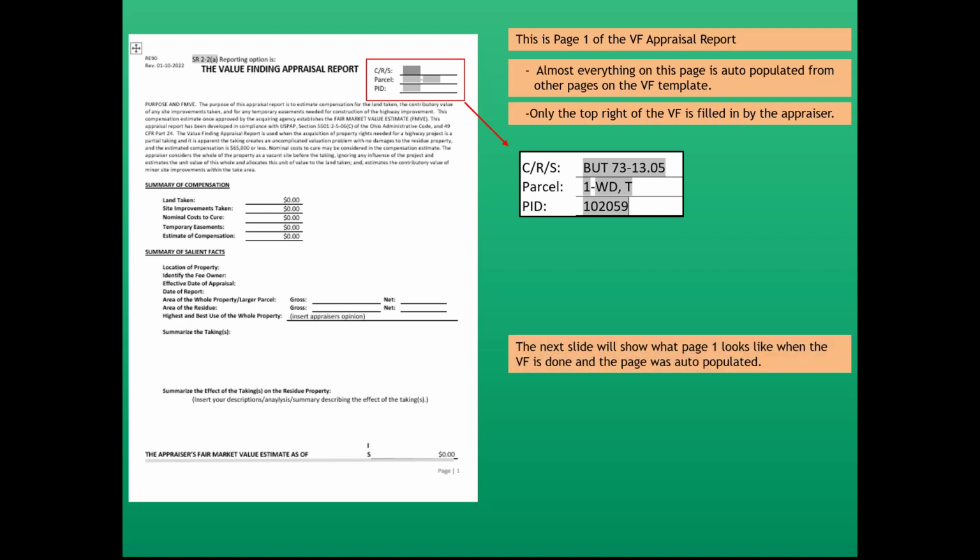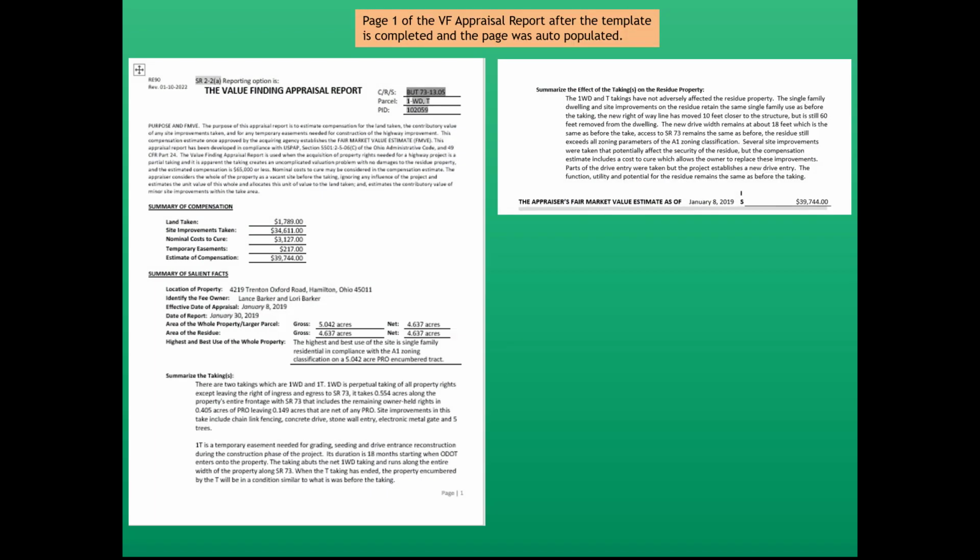The next slide is going to show what page 1 looks like when the value finding is completed and this page was auto-populated from other information throughout the report. So here's the next page. And you can see how the auto-population works. Summary of compensation, all the numbers are there with a total estimated compensation of $39,744. Summary of salient facts. Pertinent information is there, a summary of the takings, and there was a bleed over from page 1 to page 2 because there's a lot of information.